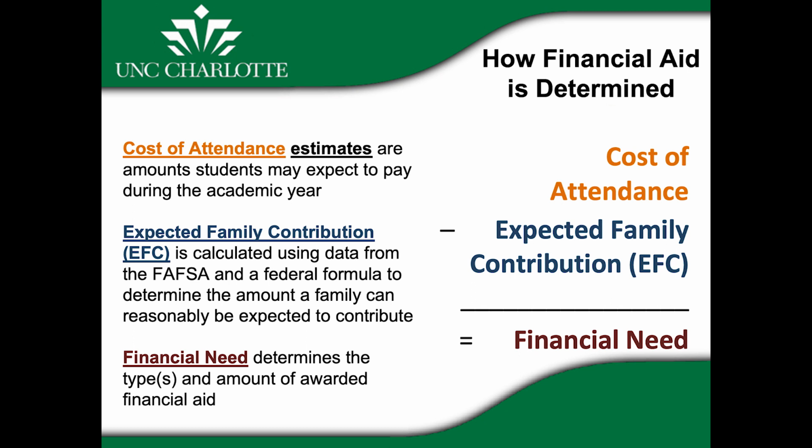The next thing we're going to do is we're going to take your EFC, and that comes from your FAFSA. It's the expected family contribution. Don't think of it as a dollar amount that you're going to owe the school.